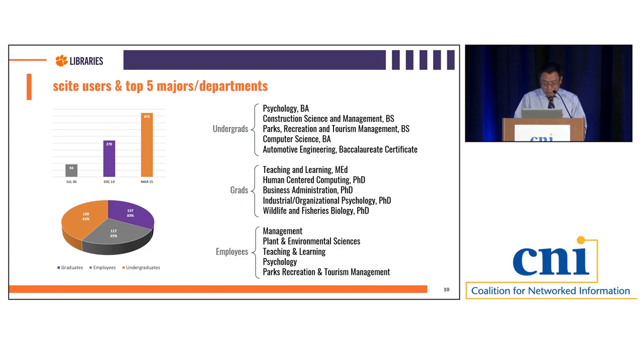There is a diverse type of majors and departments using it. On the slide, we have listed the top five from each of these groups. Perhaps one of the limitations of Scite is that it is heavily focused on STEM disciplines. This is in part because every item in their database must have a DOI. And we know that there are many books and book chapters out there without DOIs. So those cannot be part of their database.